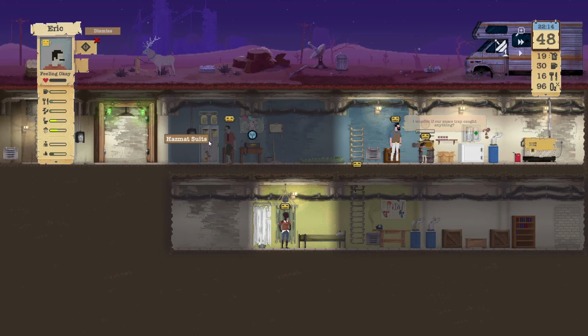Okay, so whilst Eric gets the hazmat suit on, so we can pop outside and repair those things. Right, Anna, why are you refusing to... Why are you not using the mop and bucket?